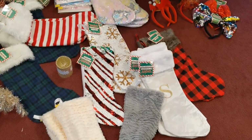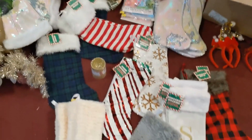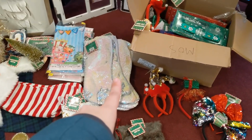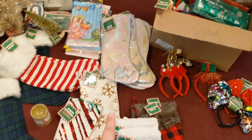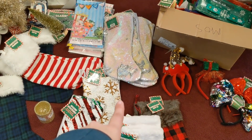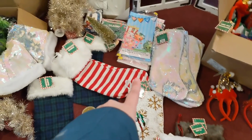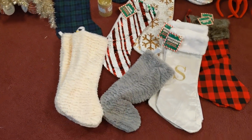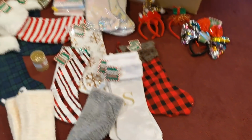So let's get right now to, oh, there's 2 more things actually. I have a whole bunch of stockings, and these I'm actually excited about, and the next thing I'm about to show you, I'm going to try to save them for next year, and I'll tell you why in just a second. So I have a whole bunch of these flip sequin ones. These are silver and whitish. These are white with snowflakes, candy cane, and they turn to silver and green. These really cute stripe ones, which I love. These plaid ones, which I love. And then these fuzzy ones I also love. More plaid, monogrammed ones. Just a ton.